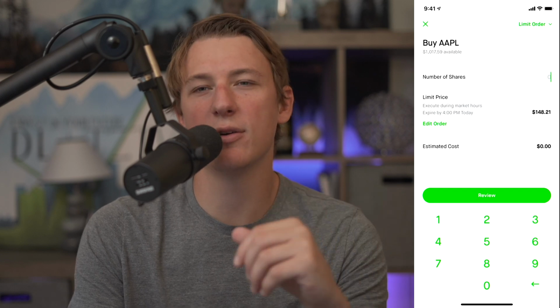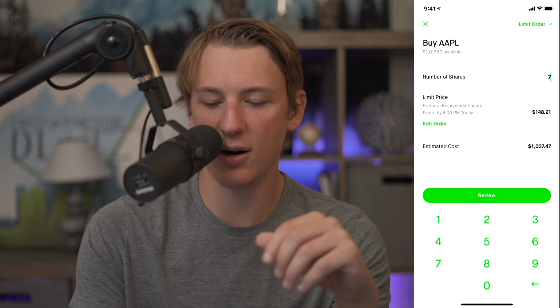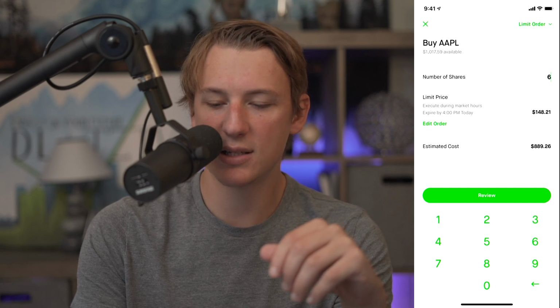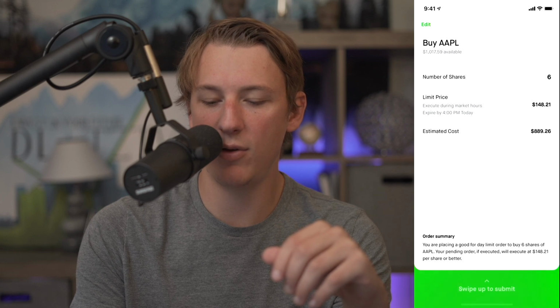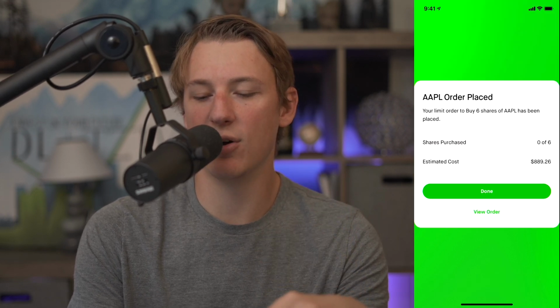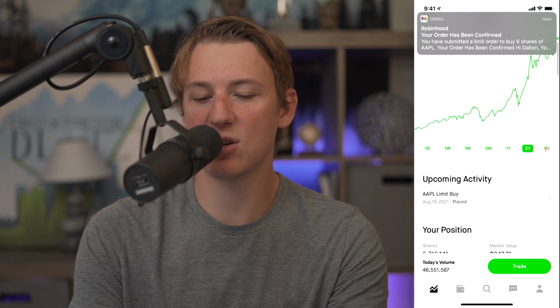So what can I do with 1,000? That's probably around 7 shares, 1,037. Not quite enough for that. So I'll do 6 shares of Apple. I'm going to go ahead and click review and swipe up. And just like that, order received, buying into Apple, starting to get more of that position. 0 of 6 filled. But once this fills, I'll have 6 shares of Apple.